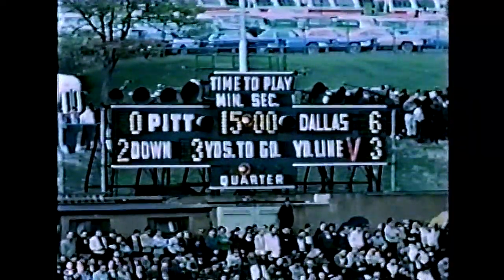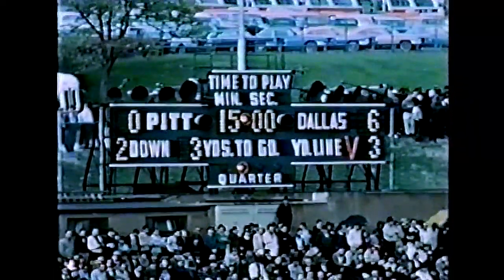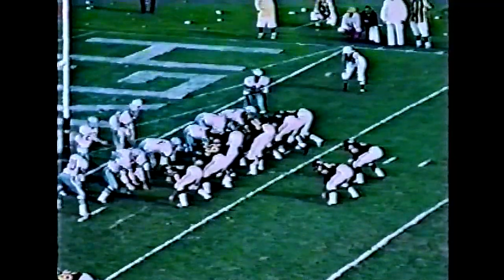Here you see the handoff now as Hope tries the right side for a touchdown but doesn't get it. It's going to be second and goal on the 2. The quarter ends. Dallas 6, Pittsburgh nothing.